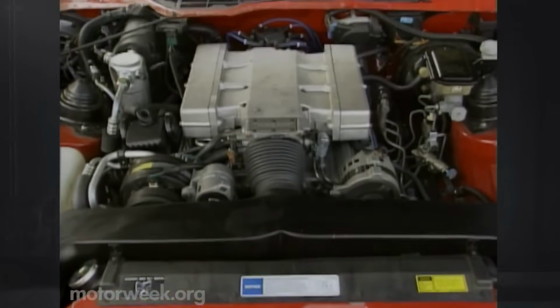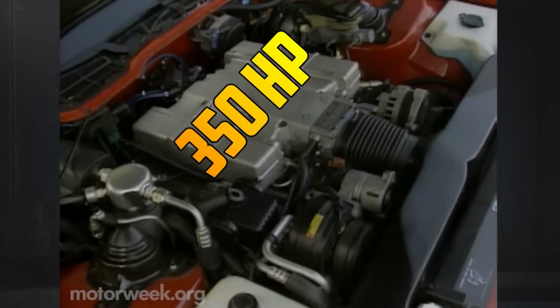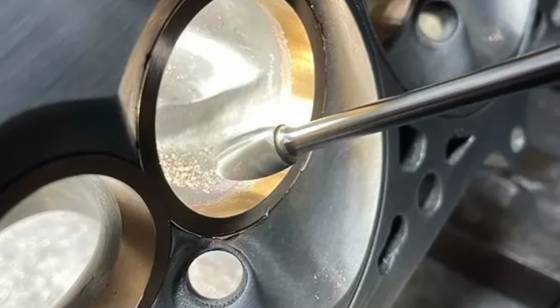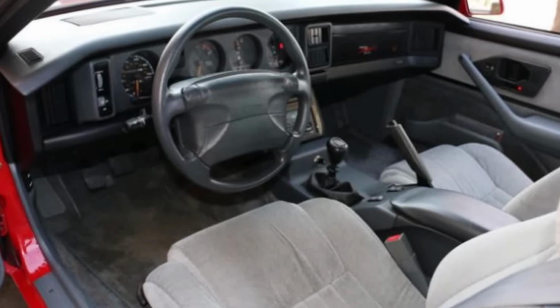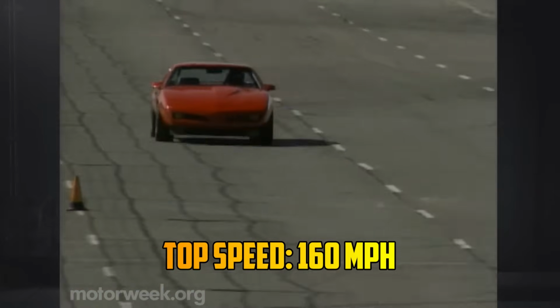The Firehawk had a 5.7-liter V8 engine, making 350 horses and 390 pound-feet of torque, thanks to ported cylinder heads and other enhancements. The engine was paired with a 6-speed ZF manual transmission from the Corvette, which gave the Firehawk a 0 to 60 time of 4.6 seconds and a quarter-mile time of 13.2 seconds at 107 miles per hour. The top speed is over 160 miles per hour.